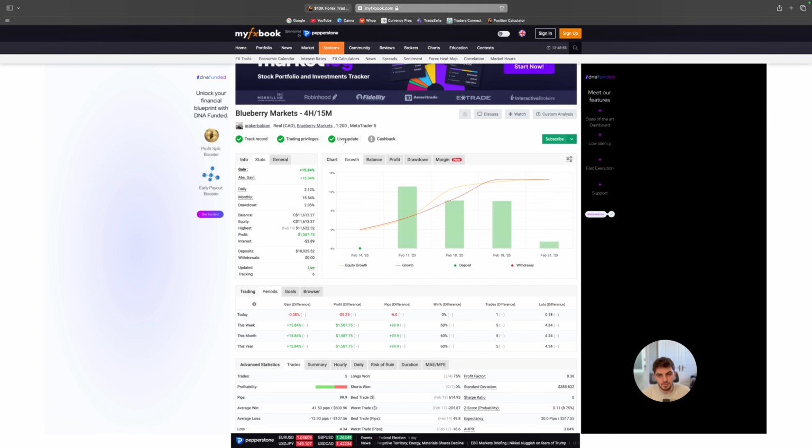But the live update feature shows real-time movements. So every tick is updated in real time, and you can watch the trade progress. You can see the stop loss, you can see the take profit, and you can watch the trade move as price develops. So with that clarification out of the way, let's discuss the results on this account.